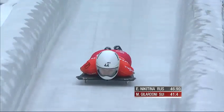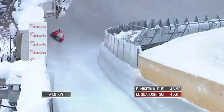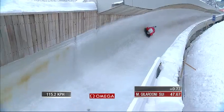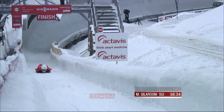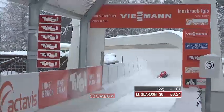Nice line through corner 9 there. Does a really good job of navigating that corner. At the moment, she is slipping down to 16th place, 21st. She needs a great bottom end to the track. See if she can hang on for a second run here. It's going to be tough. 22nd spot. She is out, and Marion Thies might be breathing a little more easily of the remaining 4 sliders.